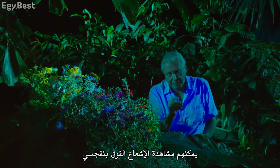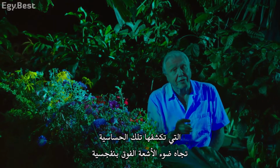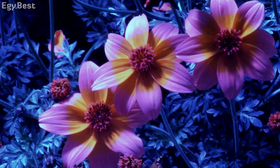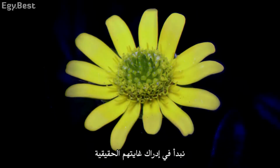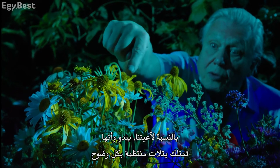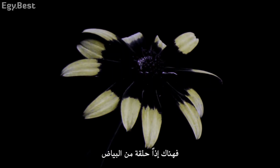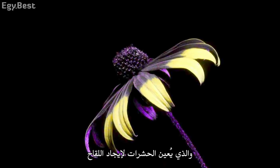They can see ultraviolet. And we can use special cameras to reveal just what information that sensitivity to ultraviolet light reveals. We can move from how we see the world to how insects might see it. By looking at flowers in this way, we can begin to understand their true purpose. This flower, to our eyes, seems to have uniformly plain petals. But to the insect looking at it in ultraviolet, each petal has a white tip. So there's a circle of white, drawing attention to the bullseye, which is there where the insect can find pollen.